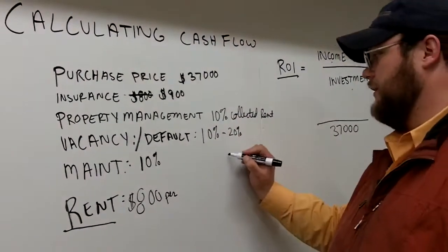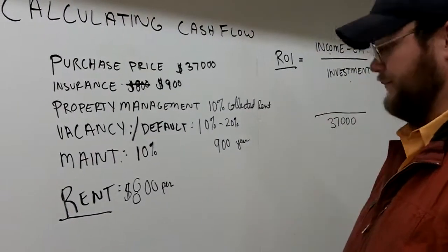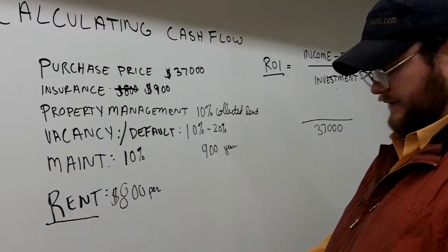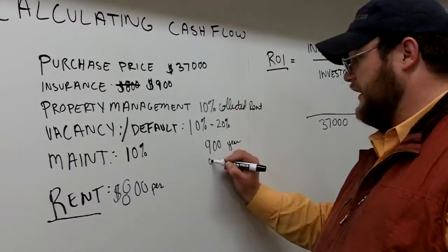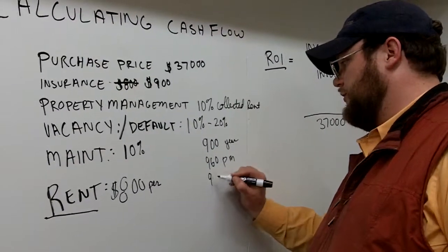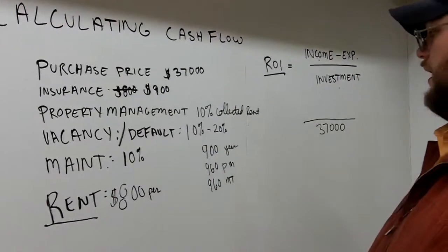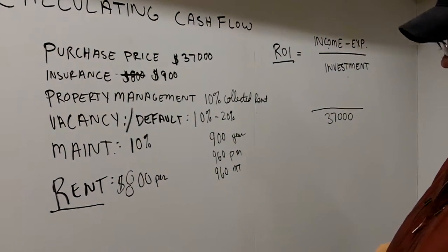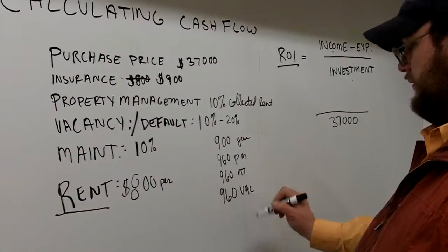So our insurance is going to be $900 a year. Since we went with 800 times 12 months times 10% is 960 for property management, and then in this case we're going to do 960 for maintenance as well. So we're going to go ahead and add these numbers up together. Oh, let's not forget vacancy too. 960 vacancy.